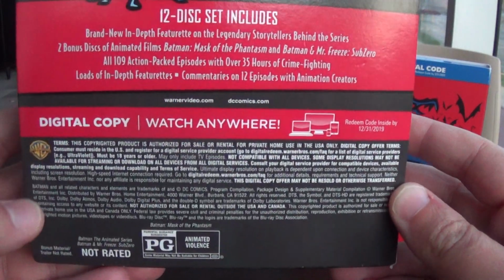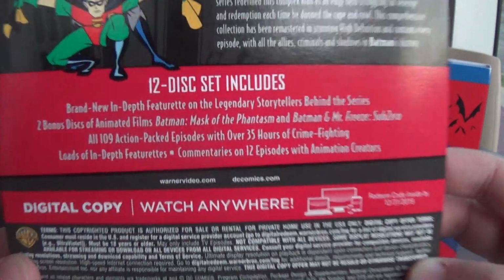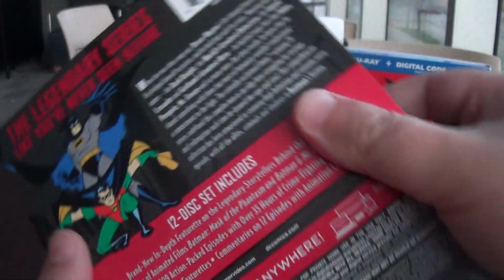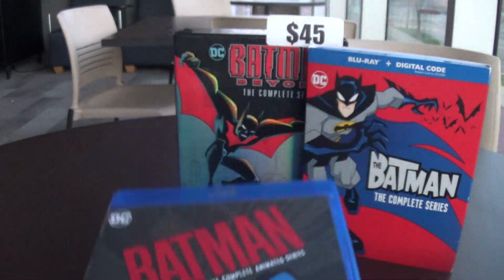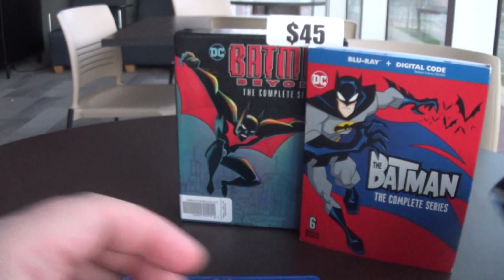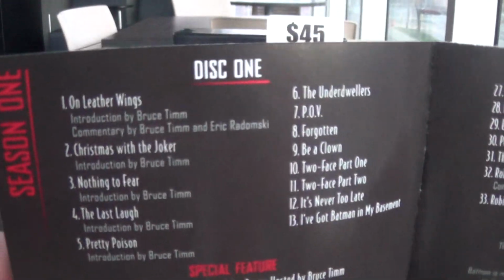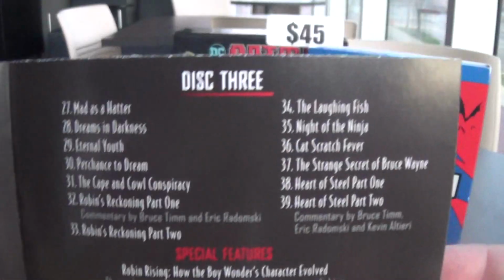That's kind of funny. So, there's a quick look at the back, another image of Batman and Robin, the list of extras right there, or at least not all the extras, but just an overview about what to expect in this collection. So, without further ado, let's take a look at what's on the inside. Alright, so first things first, we have the digital copy code, which obviously has been long since expired, so good luck trying to steal that from me. And then we have this little booklet, which basically is just an episode guide and also a detailed list of extras. So I'll give you a quick look at that.